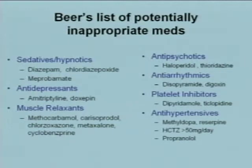Antipsychotics: Haldol appeared on the list because it does have some anticholinergic side effects, and you do have the risk of extrapyramidal actions. Digoxin, which is a great drug, appeared on the Beers list simply because as we age, we tend to have a decline in renal function, and that drug is highly renal toxic.